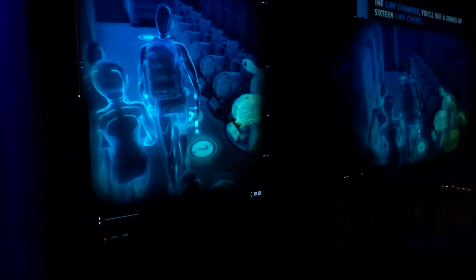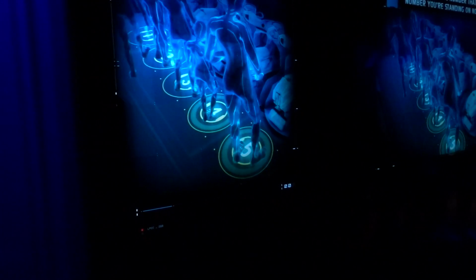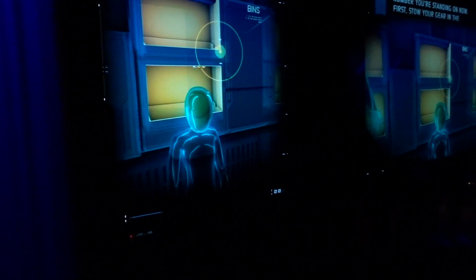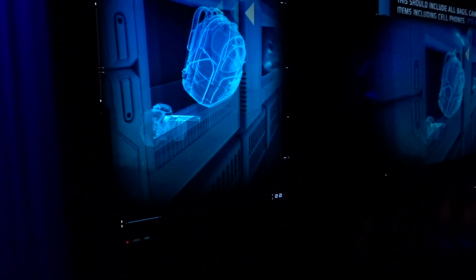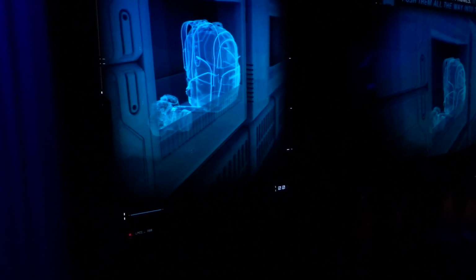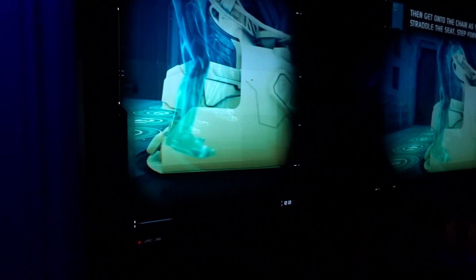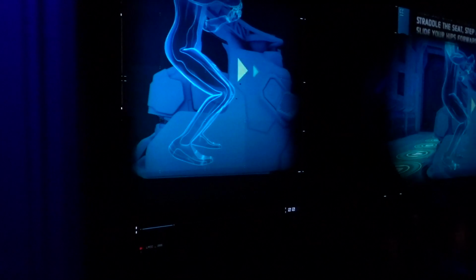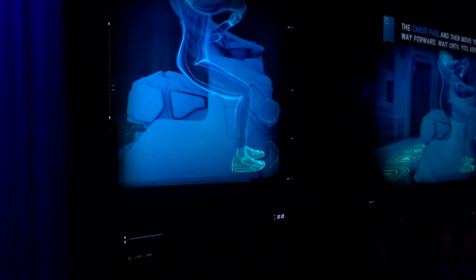When you follow our technician into the link chamber, you'll see a series of 16 link chairs. Please go to the number that matches the number you're standing on now. First, stow your gear in the storage containers on the back wall. This should include all bags, cameras, and other items, including cell phones. It's important to push them all the way into the bin. Then get onto the chair as you would a bike. Straddle the seat, step forward, and sit down. Slide your hips forward until you are against the chest pad, and then move your feet all the way forward.